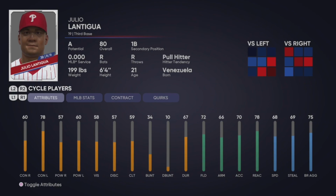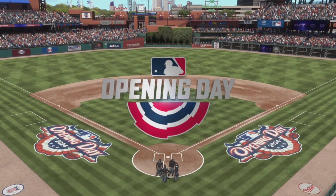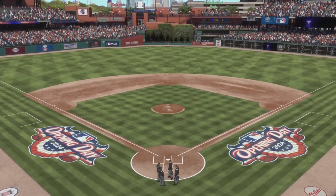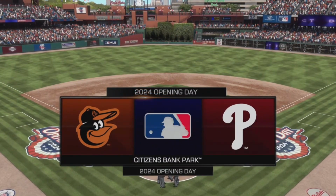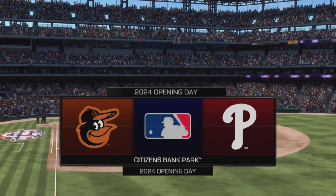You may recognize this name because we almost drafted him in Season 1. Instead, we drafted a slightly more raw player with our first-round pick. And that player happened to be Louis St. John, who, of course, has made an all-star team before Julio Lantigua has even swung at a major league pitch. So let's get this one kicked off.